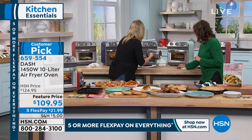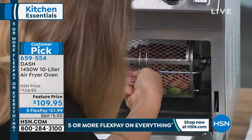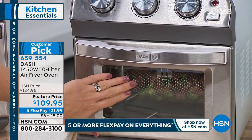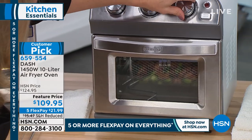Let me pull out that tray. And then all you do is take that tool and pop it into the back there. You'll release it down and then you can just close this. Those are Brussels sprouts and that's bacon bits. There's nothing better than Brussels sprouts and bacon.